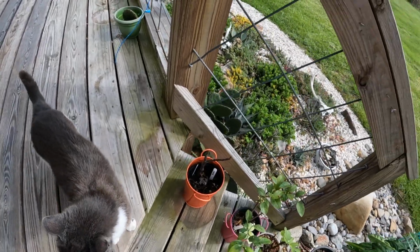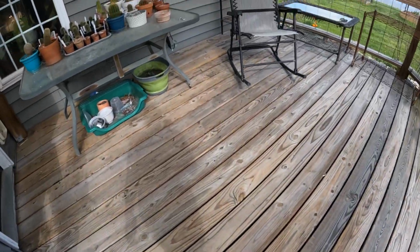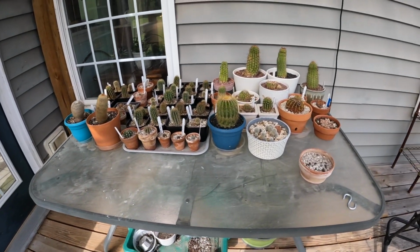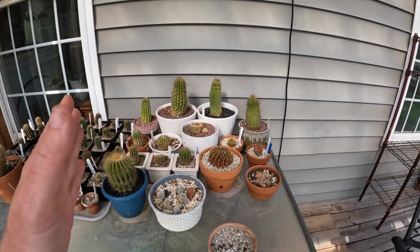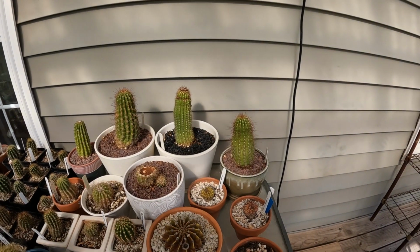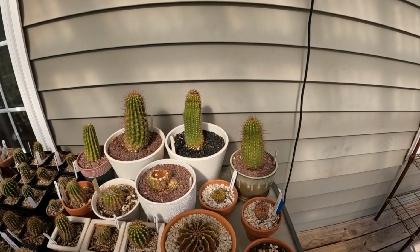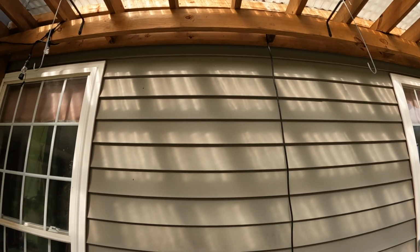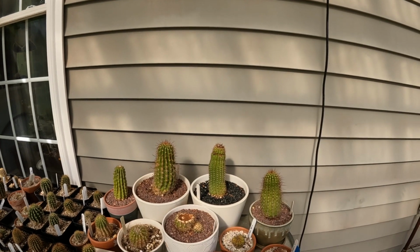So hopefully it will have its new home soon. We will see. Now up here on my deck, we have a variety of cacti. On this side over here in the back, these back two rows are the cacti that I actually left out here on the deck all winter long. My deck is covered, so they did not get any moisture all winter.